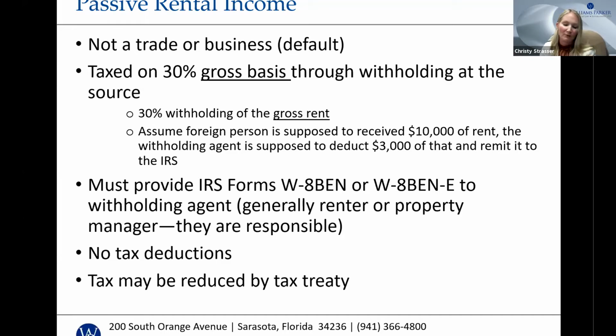And just moving forward, we have a whole slide about tax treaties and how they can be beneficial, but this is just a type of income, particularly passive income, that can often be offset by a tax treaty. So that's something to keep your radar up for as well.